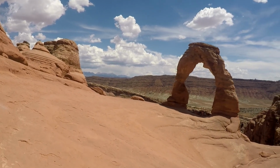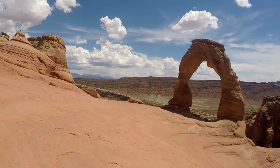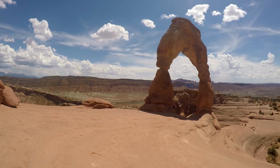Delicate Arch was given its name in the mid-1930s during an Arches National Monument expedition. Prior to that, local cowboys referred to the arch as the Chaps and the Schoolmarm's Bloomers because of its distinctive shape.